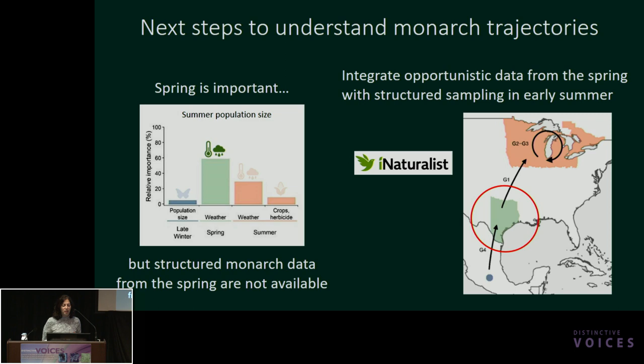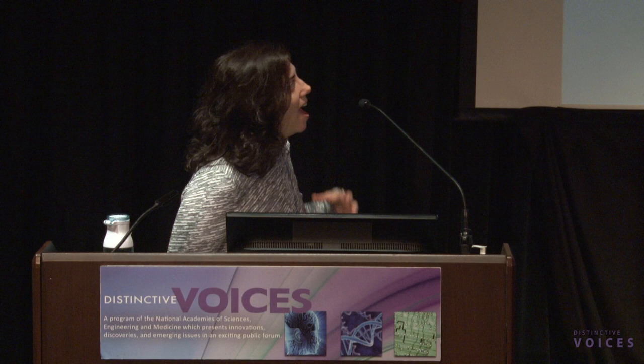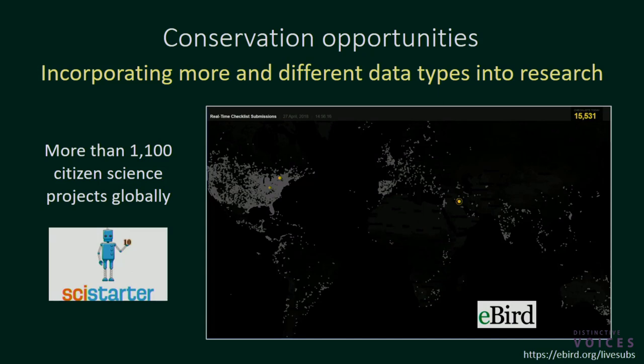So that kind of sums up the monarchs, but I want to step back for a second and really highlight the conservation opportunities. Sometimes it can feel like there's doom and gloom with loss of biodiversity and things like climate change, but I actually think there's a lot of amazing things that can be done. And one of those is really exciting, I think, related to volunteer citizen science programs.